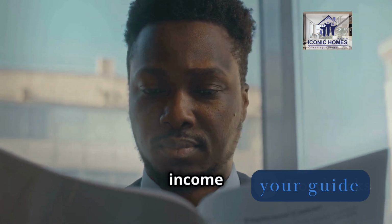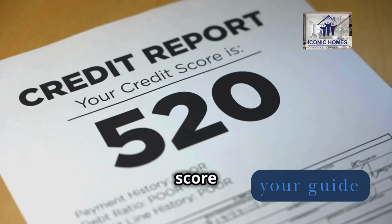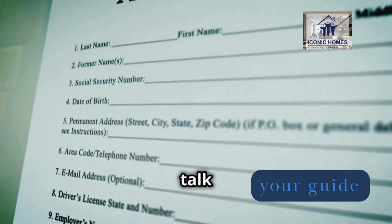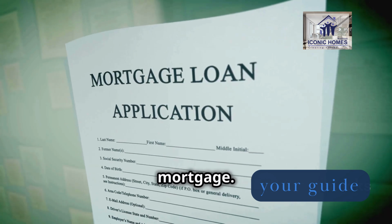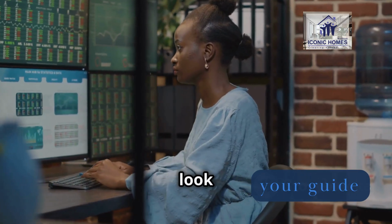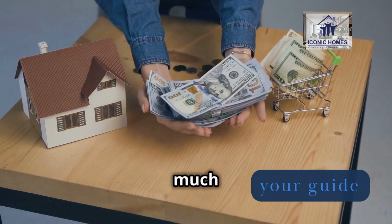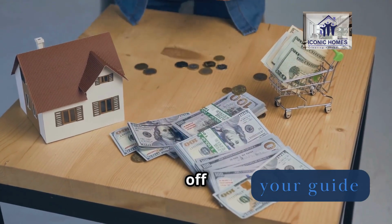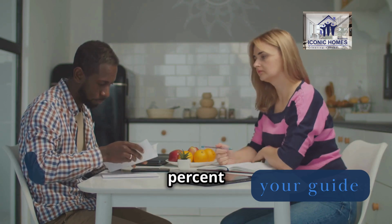So you've got your income verified, you're diligently saving for your down payment, and your credit score is looking good. Now it's time to talk about what lenders look at when they decide whether or not to give you a mortgage. First and foremost, they're going to look at your debt-to-income ratio, or DTI. This is a measure of how much of your monthly income goes towards paying off debt. Lenders generally prefer a DTI of 43% or lower.